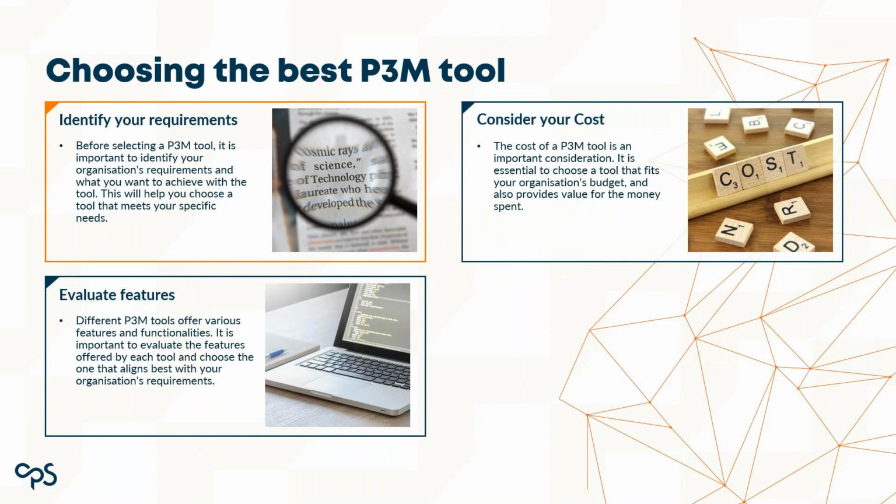And that's where the likes of CPS can come in and assist. So the best way to go about defining your requirements is as follows. Think now, what must it do today? So what do you currently need it to do? What would you like it to do in 6 months to 1 year from now? Then think long term. What's the landscape for the next 5 to 10 years of growth for your organization? How would that potentially impact your choice in a P3M tool?